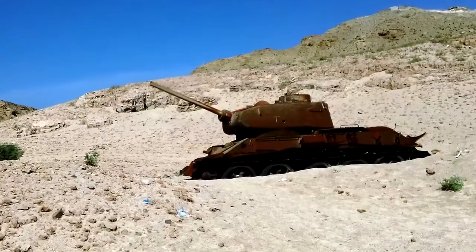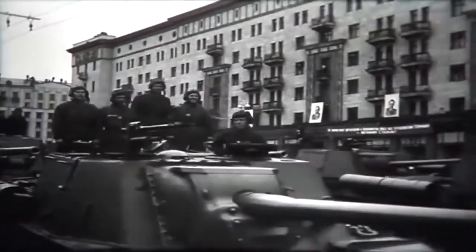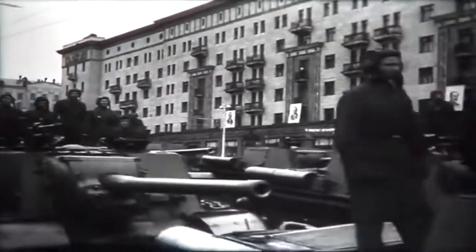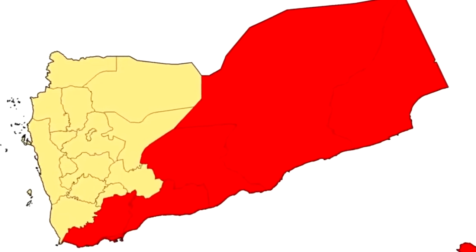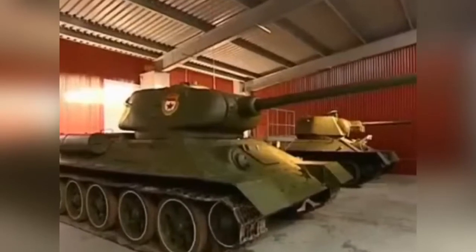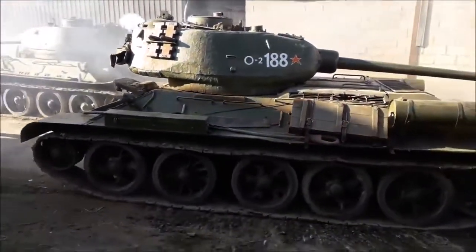It's just one of several T-34s which litter the area, all of which were imported from the Soviet Union during times of division within Yemen. The south of the country was socialist, and the north was capitalist. The Soviets had an interest in helping to protect their socialist brothers and gifted them the tanks to use against the North in the event of an invasion.